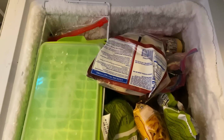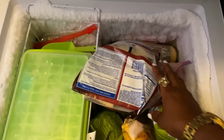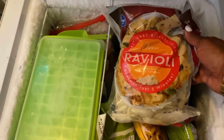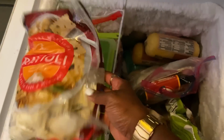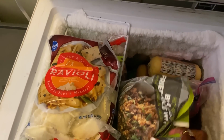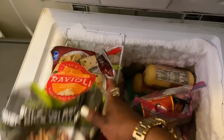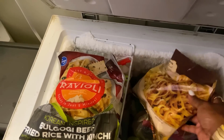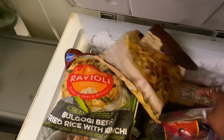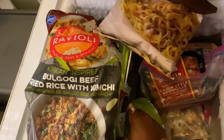Okay, so here we are at the deep freezer. I wanted to show you all what I have in here. So this is another area where I have mostly prepared foods. I got some ravioli here. I love these bags of rice from Trader Joe's, so I have some of those in there. The bulgogi fried rice, the Korean fried rice. I have some frozen pasta in there. I have a lot of sausages. As you can see, this bag is full of sausages.